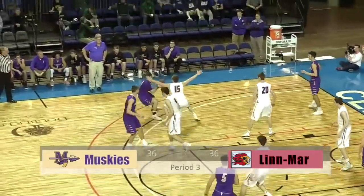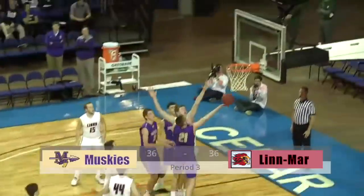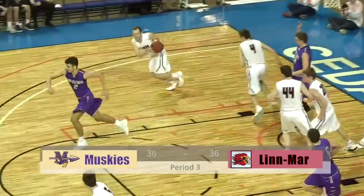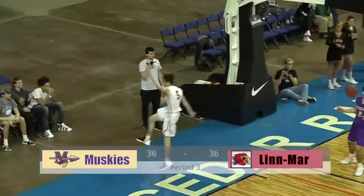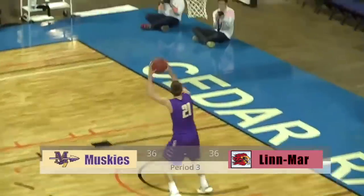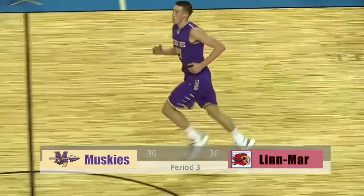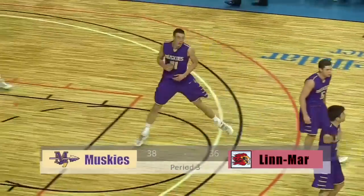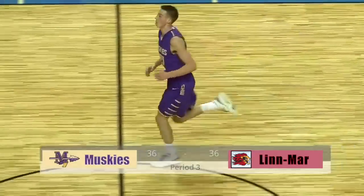Hutton now works on a Wieskamp screen. Back to Joe. Joe drives into the paint, lays it up. No, gets his own tip. No, and Ruff clears. Here comes Linnmar ahead for Nelson, and it's going to be a turnover. They get it ahead to Wieskamp. Look out below. Flush City. Wieskamp with the hammer. And the Muskies go back up 38-36.